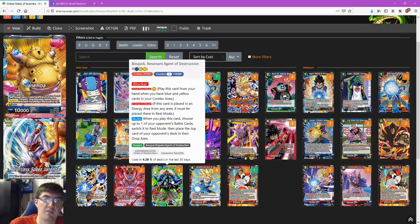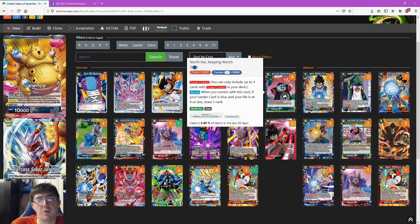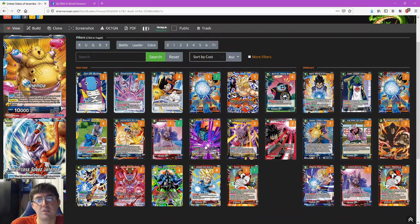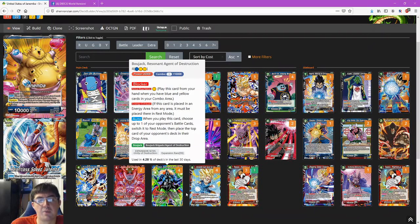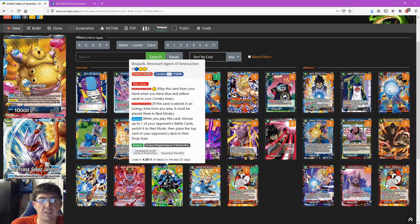Bojack Resonant Agent of Destruction, super important card because it allows you to basically control the flow of battle. You can use it mid-battle to tap down threats. You can use it aggressively off of things such as saying Kaba attacking a Shenron with a North Kai behind it and a Bojack Pirate's Pride or a Champa, to a rival and get another attacker, and perhaps Bojack can go in with like a bean and a furthering destruction for game and be super aggressive. So that's his main role, is to be aggressive in those kinds of matchups or tap things down.